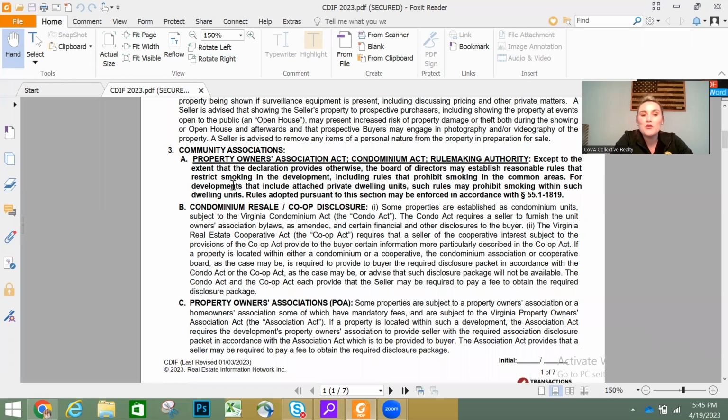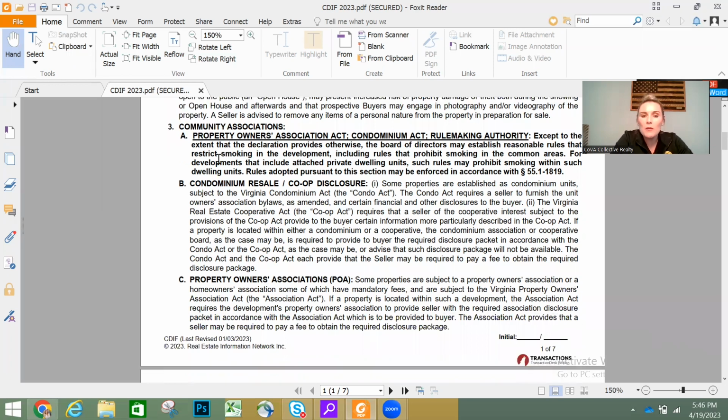For number three, community associations. So property owners association, homeowners association, and condo association. If we are looking at a property that is in an association, we would receive the association documents. That would be a contingency where we would have 72 hours to review from the time that we receive them. And if there's anything in there that you disagree with, you would have the right to release and get your earnest money deposit back within that 72-hour review period.